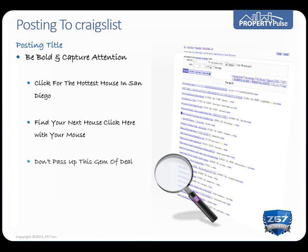And don't be afraid to have a little fun with it. Again, your goal is to get people to look at it. If it stands out, people will stop and look. So you might say, click to live like a rock star. And please note, don't use punctuation marks in the posting title. Craigslist doesn't like it.